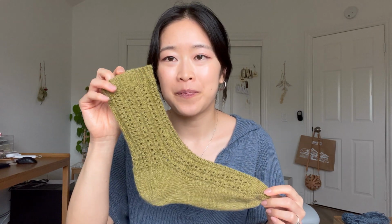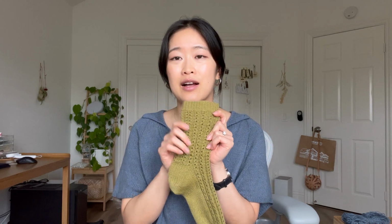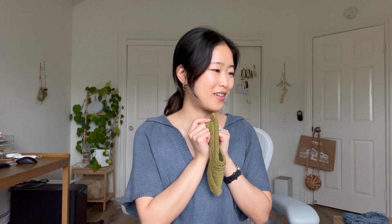So this pattern is the Petal Drop Socks by Handmade by Florence. I was one of the testers for this pattern. It was a really quick test knit because she knows that she put a sock pattern out before, so she pretty much knows that everything's going to be okay. So I think it's just like a quick quality check on it. But I really enjoyed this pattern.